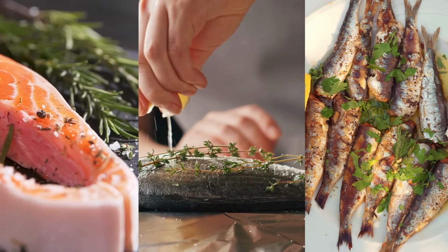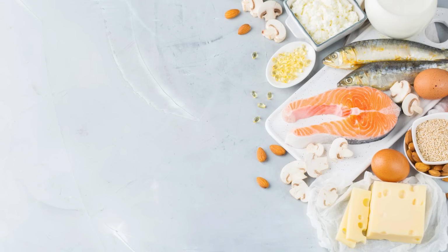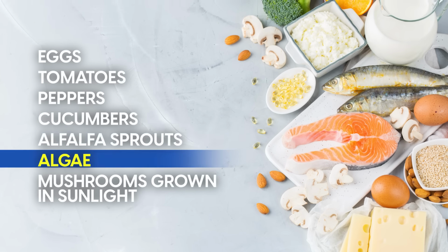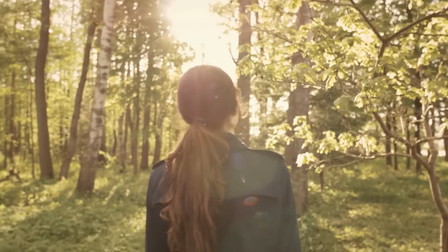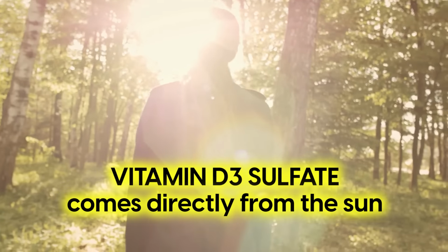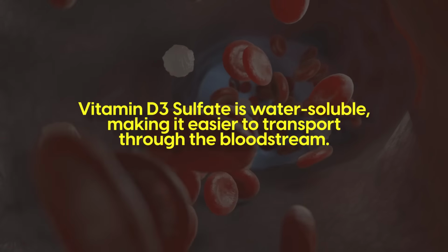Now, you can get small amounts of vitamin D from oily fish like salmon, mackerel, and sardines, as well as trace amounts in eggs, tomatoes, peppers, cucumbers, alfalfa sprouts, algae, and mushrooms grown in sunlight. However, by far the most potent form, known as vitamin D3 sulfate, comes directly from the sun. Vitamin D3 sulfate is water-soluble, making it easier to transport through the bloodstream.